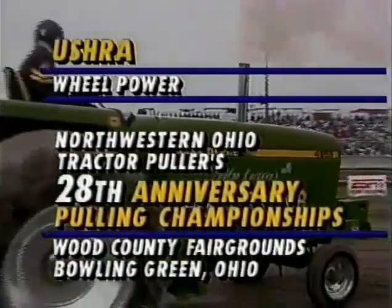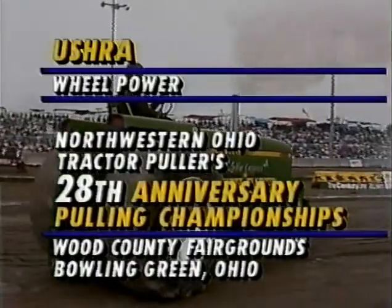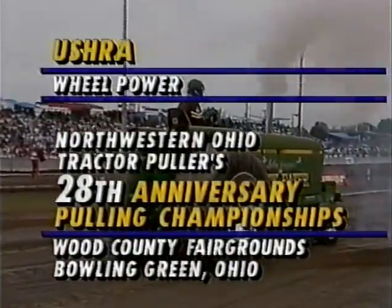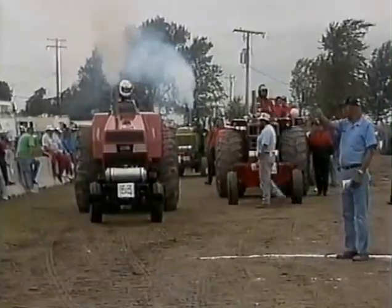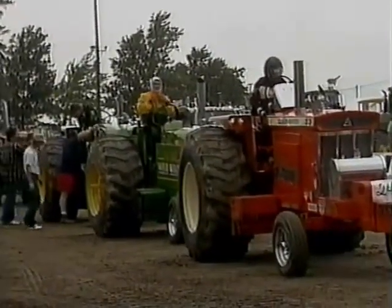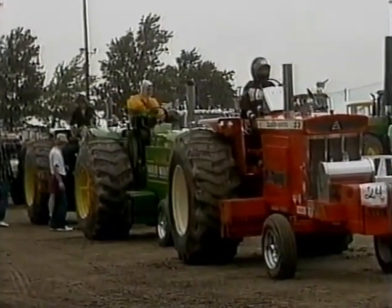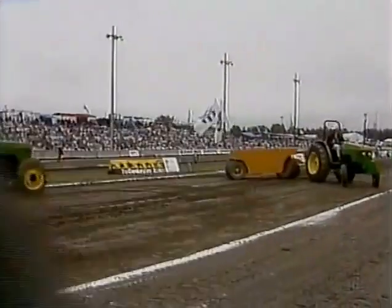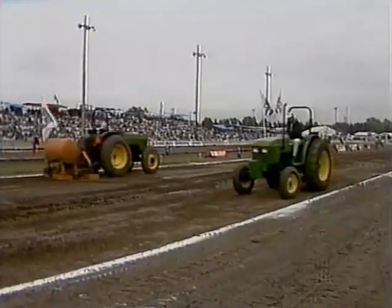Everybody, and welcome to the Wood County Fairgrounds in Bowling Green, Ohio for the 28th Annual National Tractor Pulling Championships. We bring to you today the 12,000-pound Pro Stock tractor class. Hey, we're up in Pro Stock country, up in northwestern Ohio. The whole state of Ohio is into Pro Stocks, and you're going to see the best in the country here today, not only from Ohio, but all over, as they come to Bowling Green seeking the championship here in '94.